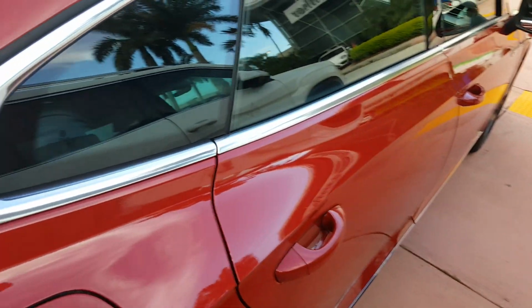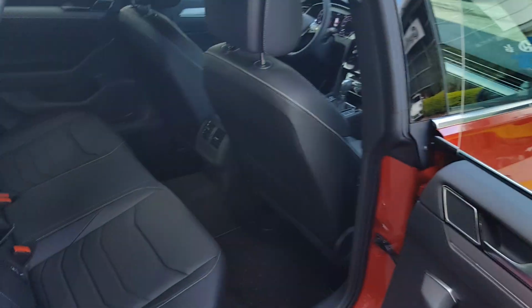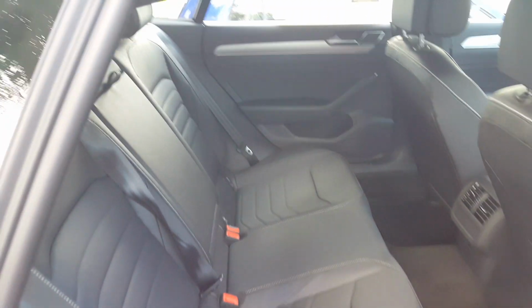Now you can also spec a pretty high-end DIN audio system. I believe it's about 700 watts, and it's supposed to sound fantastic. I really like the frameless windows. It's a really nice coupe-like design. And I like the white stitch and the contrast to the black leather.